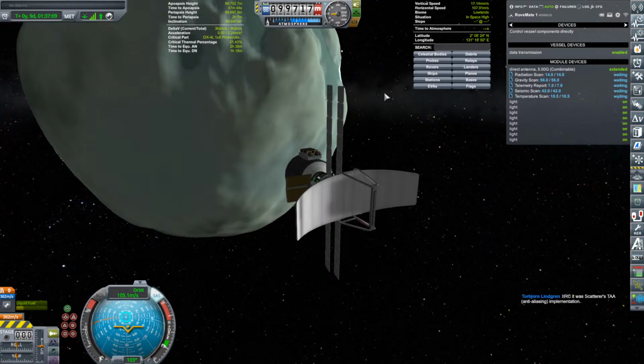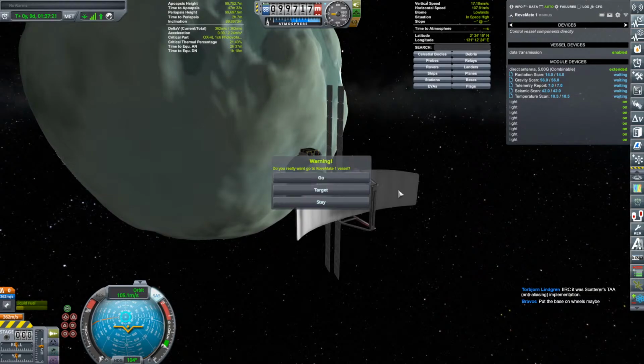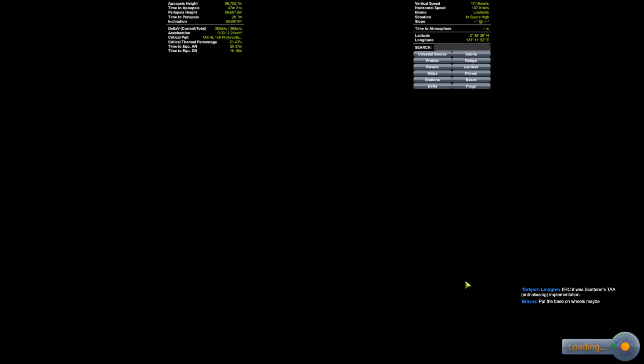And while I was in the process of bringing this out towards Minmus, the Rove Mate 1 completed its gravity scan in the biome that it's in. So it's time to move it over to another biome. I'm going to do that right now. I'm going to move over to my Rove Mate, and then we're going to take that rover, modify it, and put a similar one down there on the moon.